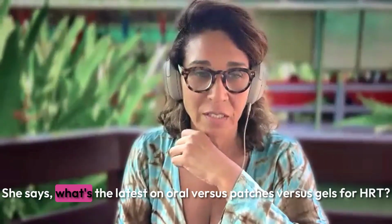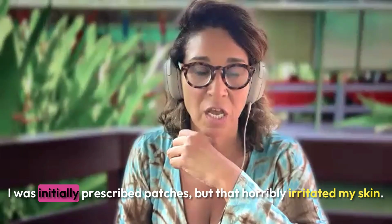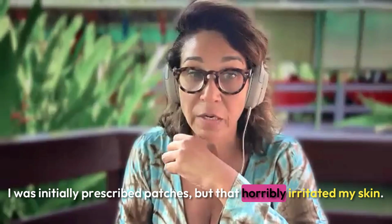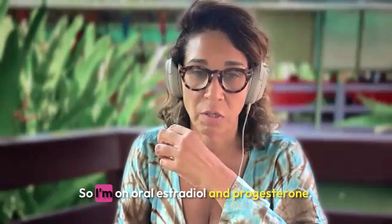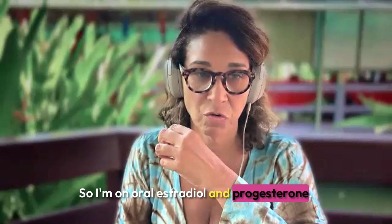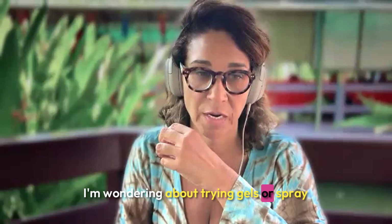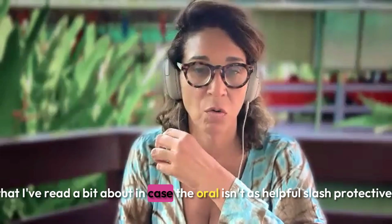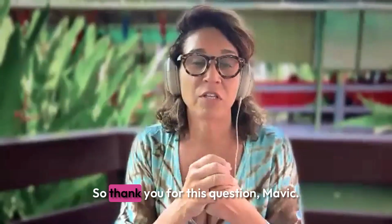She says, what's the latest on oral versus patches versus gels for HRT? I was initially prescribed patches, but that horribly irritated my skin. The adhesive? So I'm on oral estradiol and progesterone, but are these oral pills less effective? I'm wondering about trying gels or spray that I've read a bit about, in case the oral isn't as helpful slash protective. So thank you for this question, Mavic.